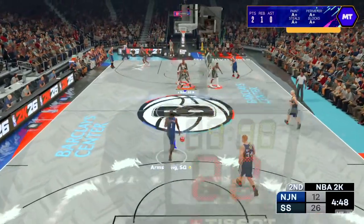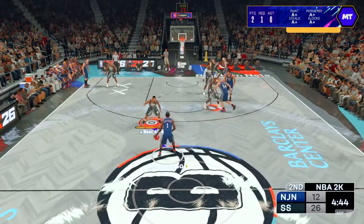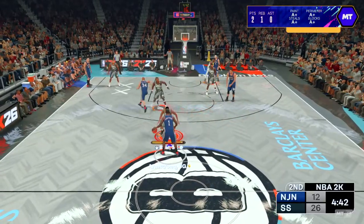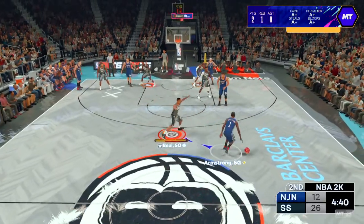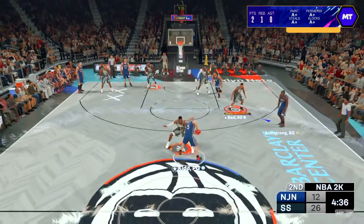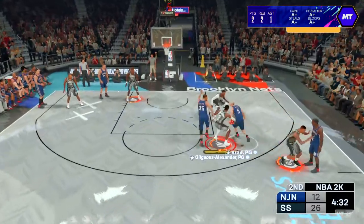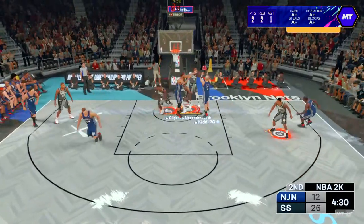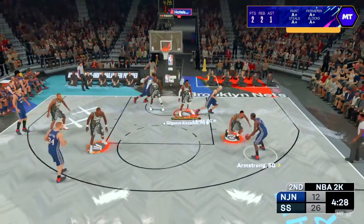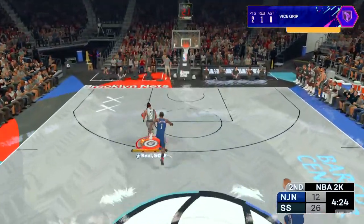Shai Gilgeous-Alexander is out there with Bradley Beal. Then it's Bam Adebayo, and it's Brand in at the power forward. And for the Nets, they've got Williams, and it's Van Horn in at the 3. Here's Armstrong. Here's Kidd. 5 on the clock. Deflects the pass. In transition, here they come.